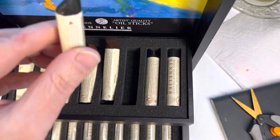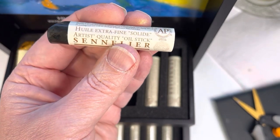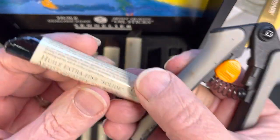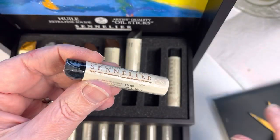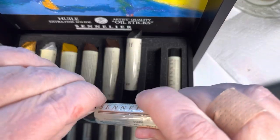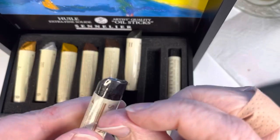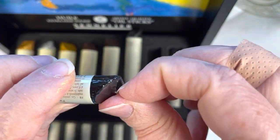But they got that wonderful oil smell. Yeah, it's gonna take a while to open these. It'd be really nice if they just had a tab that you pulled, but I don't see anything. Is there? I don't see a tab. Wow, that would be so much better. I suppose you could try pulling from the top.